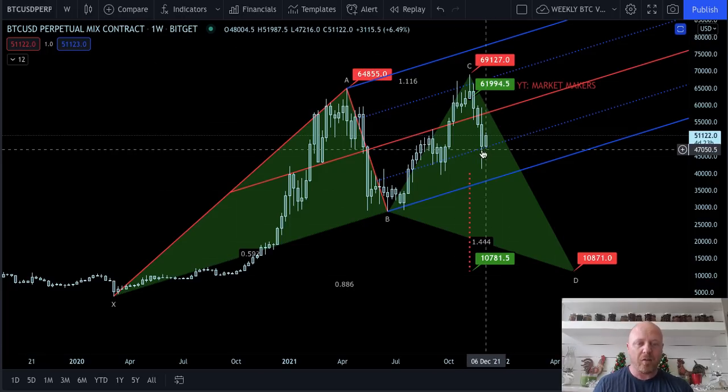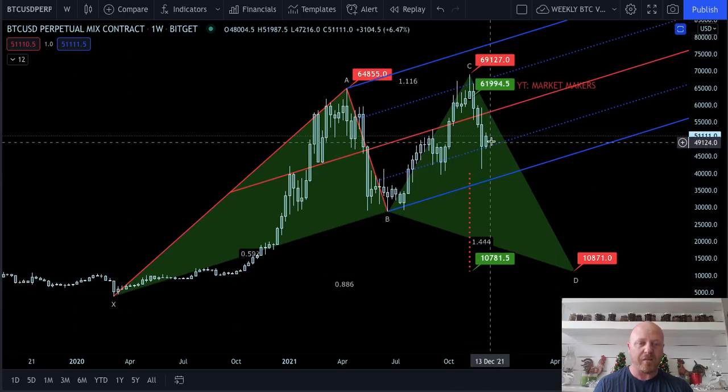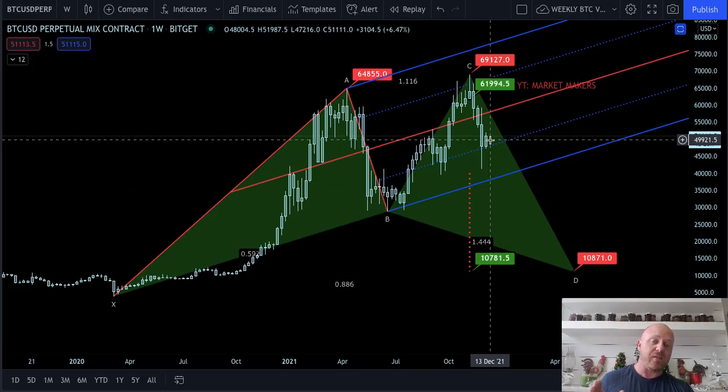On the weekly pattern, of course, we're married to that angel number, sitting on the 0.5 fib as well of the pitchfork, using that as support. The SPX is up today. It's very bullish today, and Bitcoin is following suit.